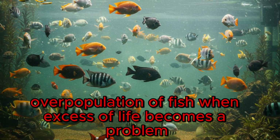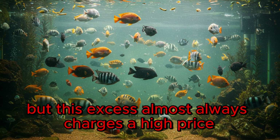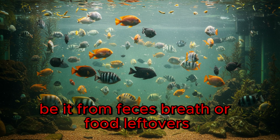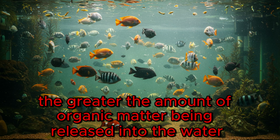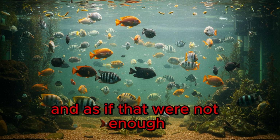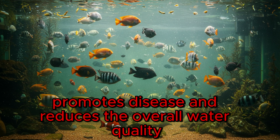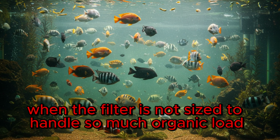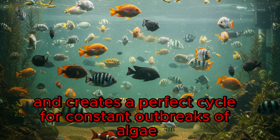Overpopulation of fish. When excess of life becomes a problem: having an aquarium full of fish can even look nice and lively, but this excess almost always charges a high price. Each fish produces waste all the time, be it from feces, breath, or food leftovers. The more fish in the aquarium, the greater the amount of organic matter being released into the water. This excess waste decomposes, generating nitrates and phosphates, exactly what algae need to grow. And as if that were not enough, overpopulation also increases fish stress, promotes disease, and reduces the overall water quality. The problem is aggravated when the filter is not sized to handle so much organic load. Even with frequent partial changes, accumulation is inevitable and creates a perfect cycle for constant outbreaks of algae.